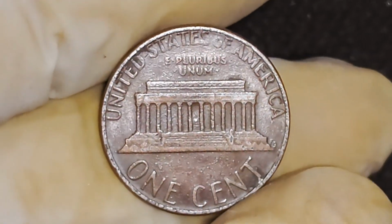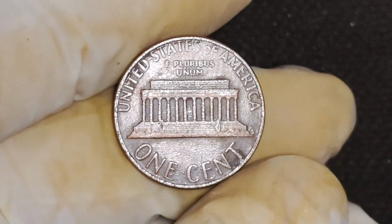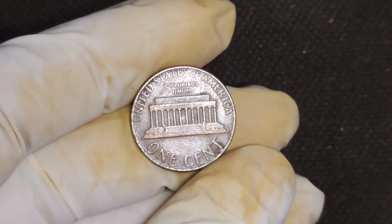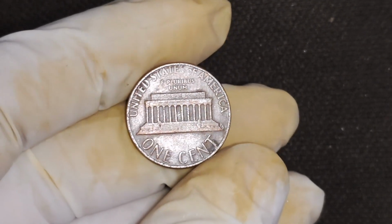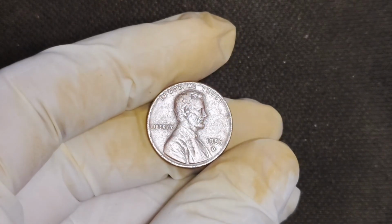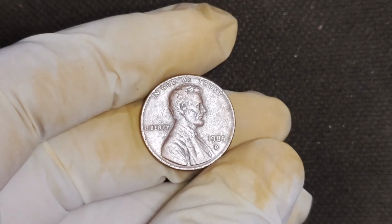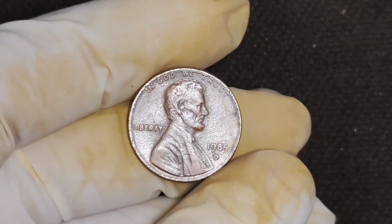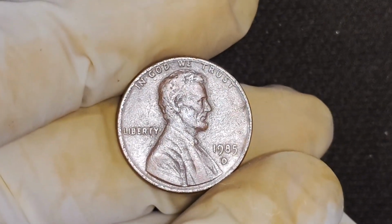I'll tell you a quick personal story. About 5 years ago, I was going through a box of old coins my grandma passed down to me. I'm talking about old coins, some from the 70s, some from the 80s, you know, nothing too special. But one day, I came across a 1985 D penny, and I just had to take a second look. It wasn't anything fancy at first glance, but I remembered reading about rare pennies before.